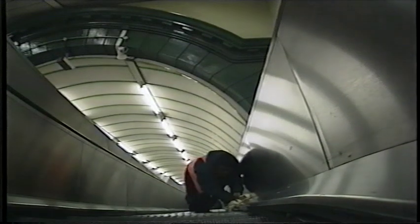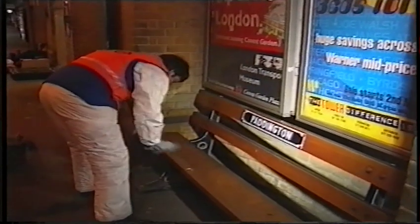The dust disturbed as trains pass through tunnels is sucked through to platforms and lies all around our system in public areas, on walls and floors, on posters, escalators, on seats and equipment.